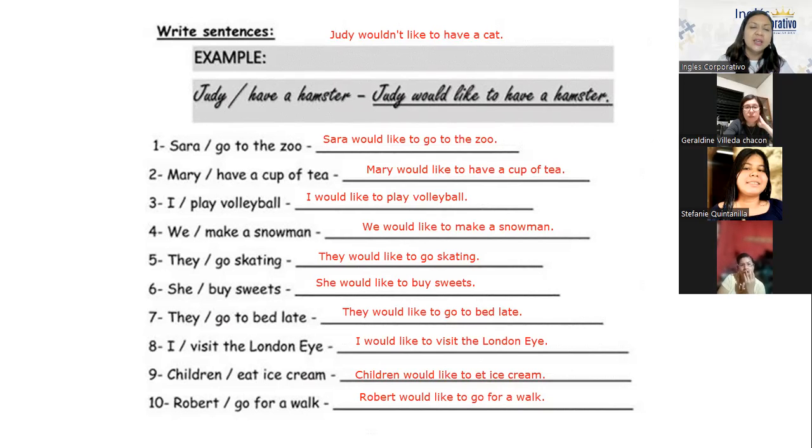He wouldn't like to walk. She would like to play video games. We would like to swim in the lake. Okay, I will copy yours. I wouldn't like to eat fish. Okay, be careful with the spelling. I would like to eat pupusas. She would like to dance salsa. I wouldn't like to drive a car. We would like to pay attention in classes.